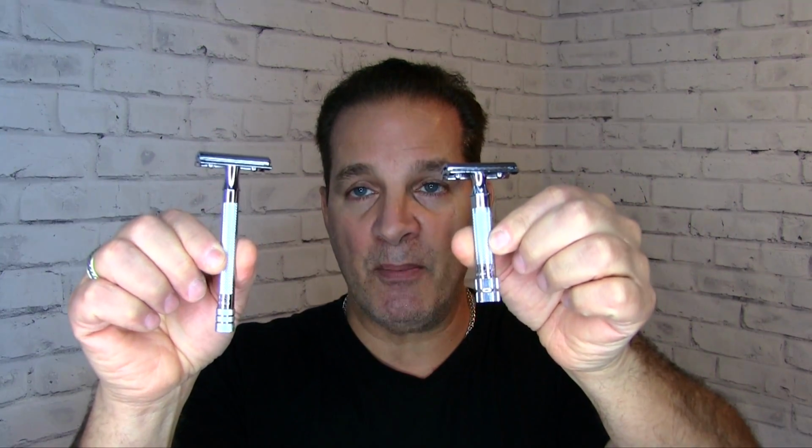The 23C, also knurling on the handle, knob at the bottom, very easy to grip. Another excellent choice, another very popular razor. As a matter of fact, these are the 2 most popular razors by Merkur.